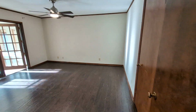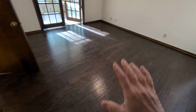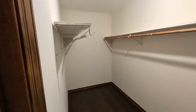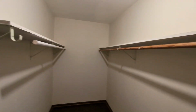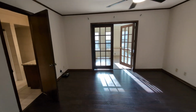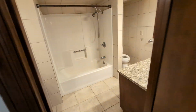Whew, that closed way easier than it should have. So this is your main bedroom here. And it is a nice large space. You do have a nice sized walk-in closet. It goes all the way down. You have double doors that take you onto sort of a back porch area. I'll explain that in a moment.